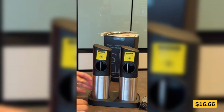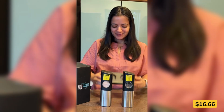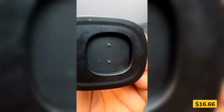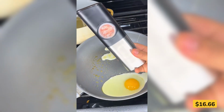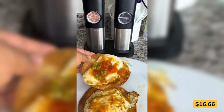Seasoning should be simple, and this electric grinder set makes it effortless. With just one hand, you can grind salt or pepper to your preferred coarseness while cooking or serving. The built-in LED light helps you see exactly how much you're using, and the auto dust lids keep everything clean between uses. They recharge neatly on a sleek dual charging base, so they're always ready to go. Stylish, powerful, and easy to use.